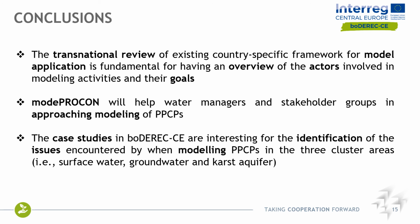So, concluding, the transnational review of existing country-specific framework for model application gave us fundamental information for having an overview of the actors involved in modeling activities, their goals, and their know-how. Modprocon has the goal of helping water manager and stakeholder groups in approaching the modeling of PPCP, in getting a better understanding what it means modeling and the importance of having enough data to set up predictive models.